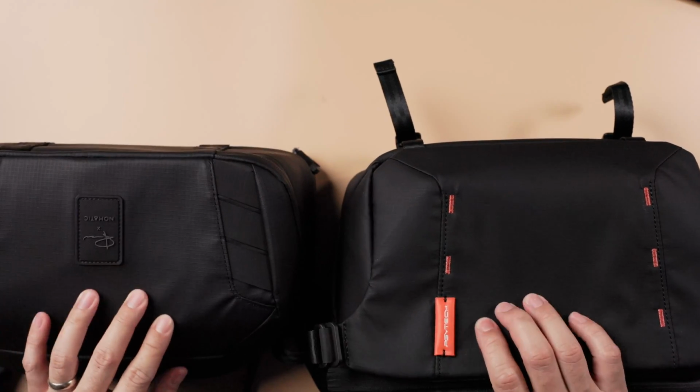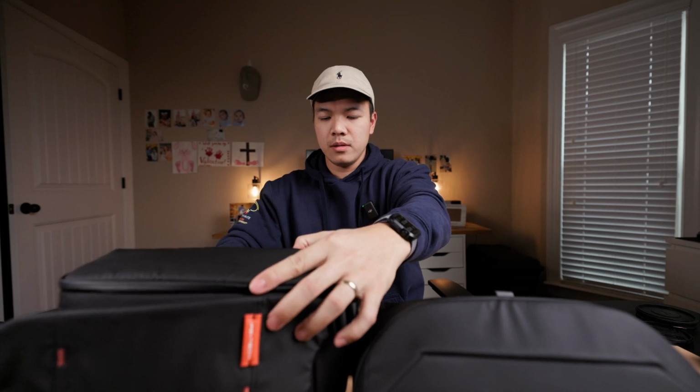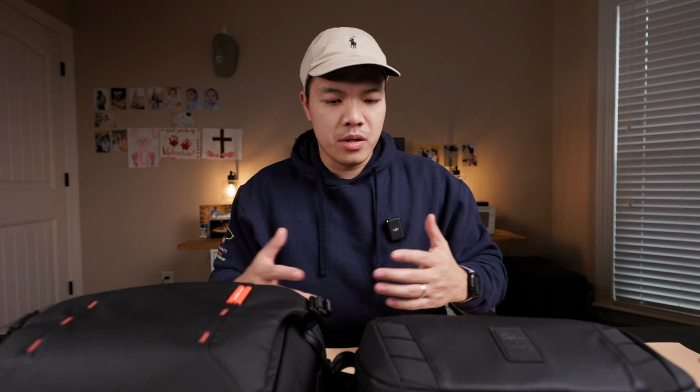You can see the grid lines on them. Feels good. They both use a YKK zipper, which will help keep your equipment from getting wet. They're both water resistant rated, so no differences there. The weight, to be honest with you, they're about the same. Can't really tell a difference when it's on me. Now, as far as what's important to a bag, whether it's a little bigger or a little smaller, that's really up to you. But for me, it's functionality and flexibility.